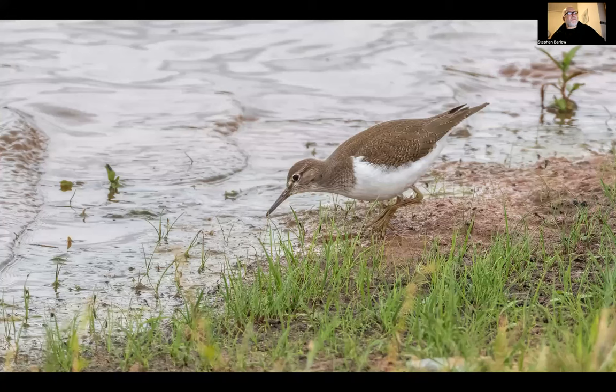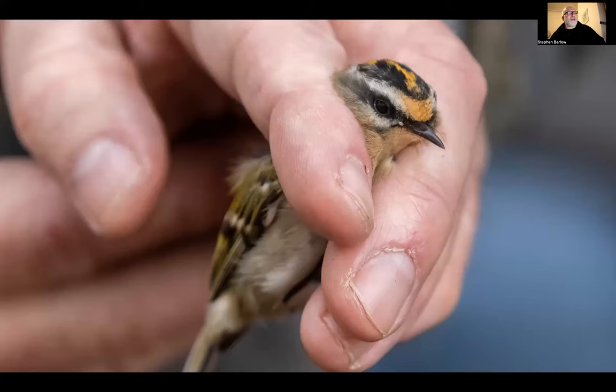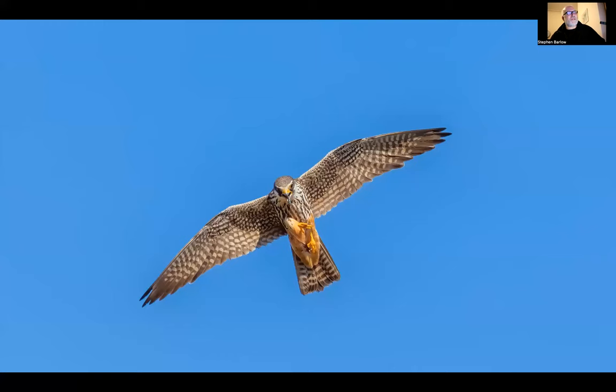And then we get the sandpipers coming through. This is a common sandpiper, isn't it? And there we go, a green sandpiper and a little ringed plover. I heard you mentioning all the firecrests. The bird ringers got very excited when they caught a firecrest the other year, because it's not the sort of bird you really expect in that area. And I believe they got a yellow-browed warbler this autumn as well.